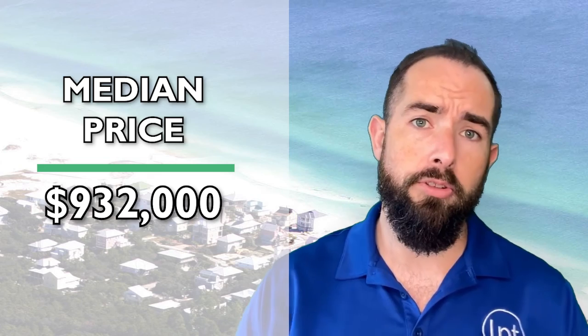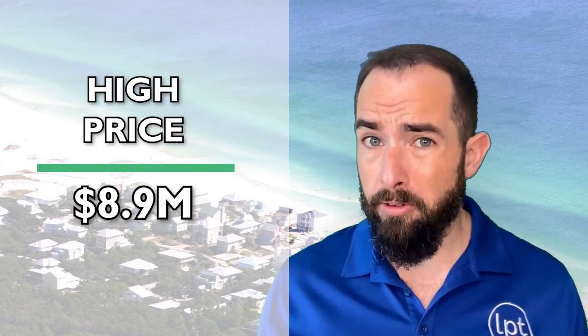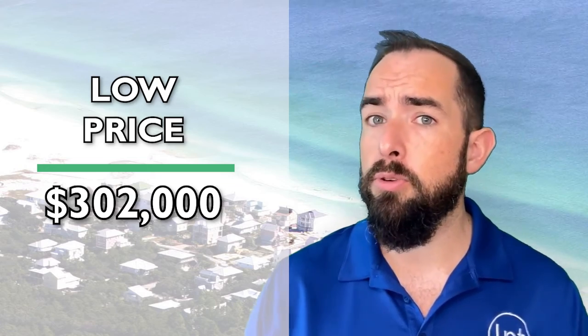So if you are moving here, I'm going to do this for every single one of these different areas to give you an idea what it costs to purchase a home in this area. So our median price for Dune Allen is going to be $932,000. Now that's a high all the way up to 8.9 mil and a low of 302,000. Okay, so let's continue down the street.